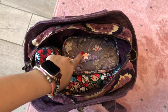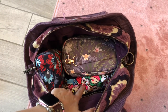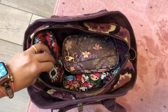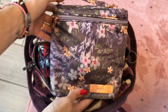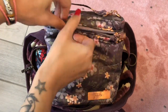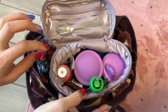So inside here, I have a Fuel Cell in the Sakura at Dusk print. Then I have a larger Be Organized in the Tokyo Pops print. And here I have a larger Set Piece from the Sweet Scarlet. Let me show you how I packed everything I have here. As you know, the Fuel Cell is absolutely perfect for all of your snacks and things. Here's why I packed this baby for all the family. And let me show you what we have inside.